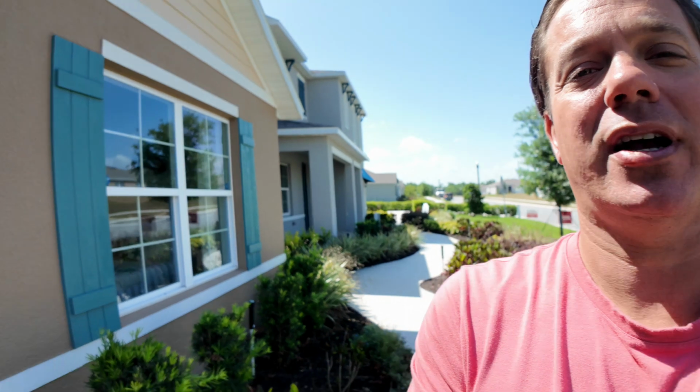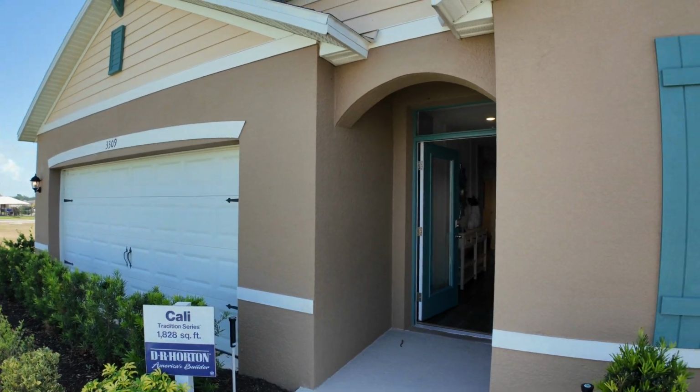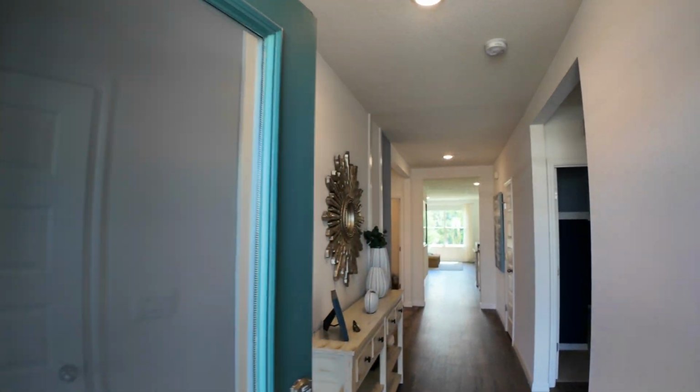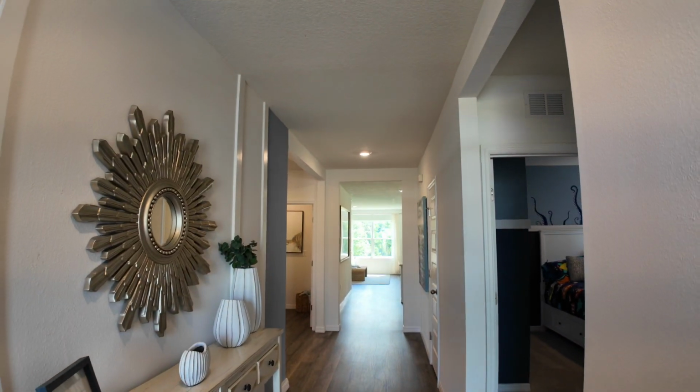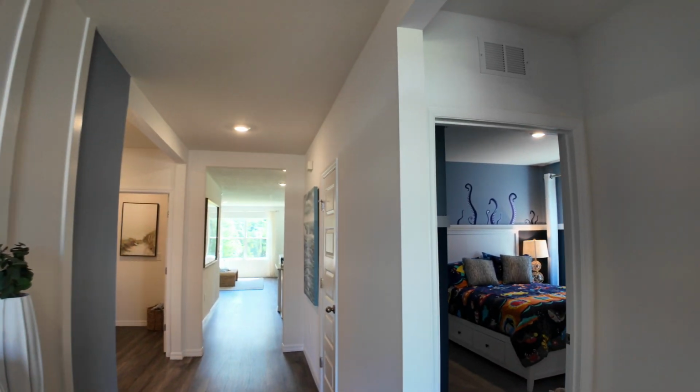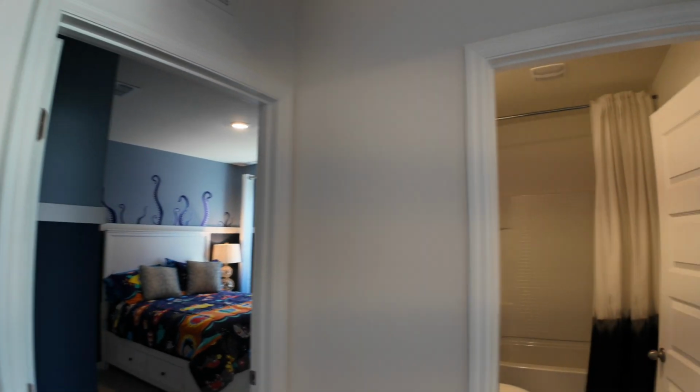We are going to go and check out the Cali model here. I have done these before, but I'm going to do it again. We've got a 2-car garage. And let me get you in here and show you what this looks like. We're going to go over this community. Got a bunch of good footage of the pool and where they're building and all that stuff.